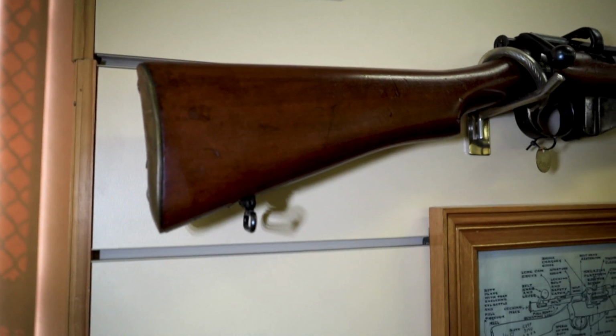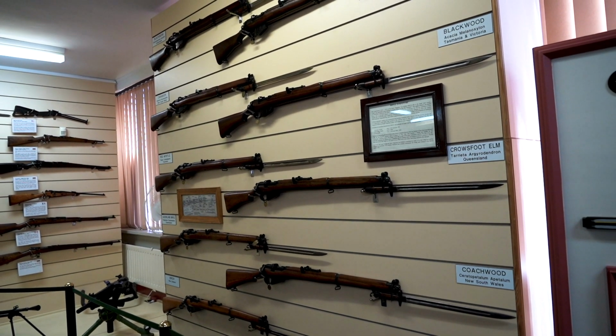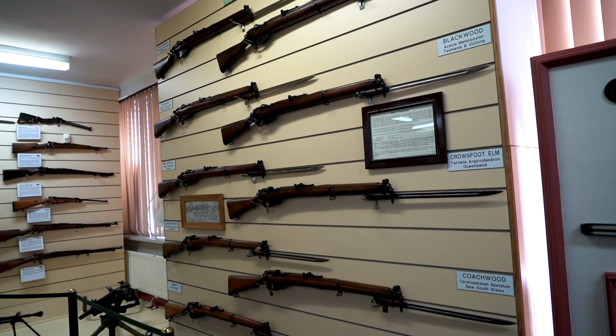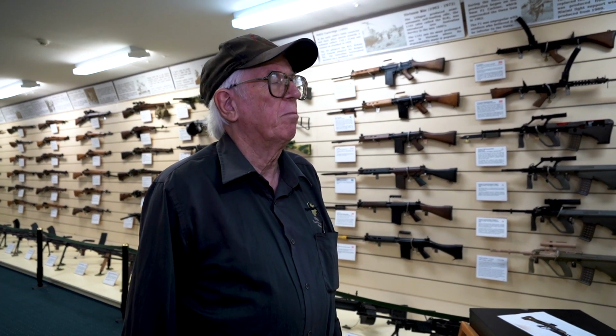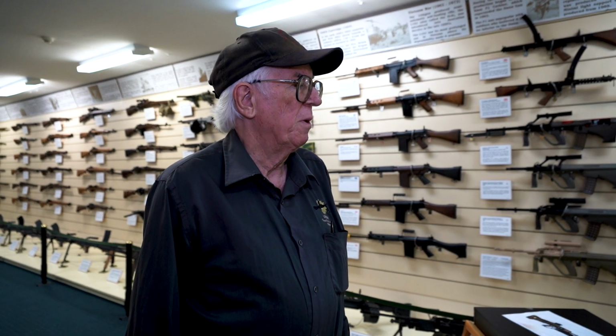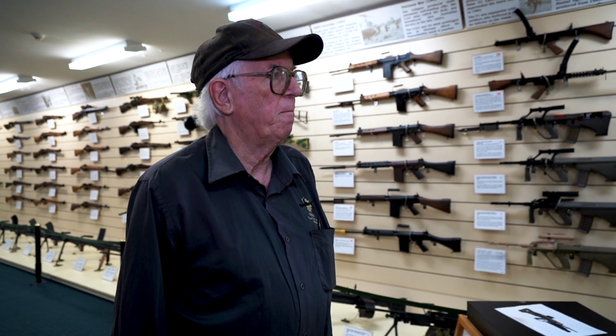None of them have a serial number, they just got the assembly batches. As far as I know, they've never been fired. They're display samples. Made a lot, 642,000 303s. They were issued exclusively to Australian forces. At the end of the war, tens of thousands of them were returned to the factory.